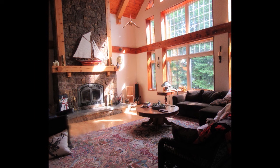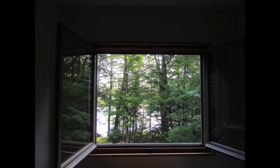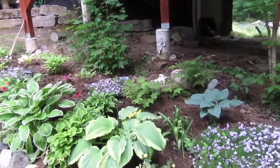Paul has built this all by himself, put everything into it. It is just absolutely phenomenal. I love the barn doors. Yeah, I know, it's amazing. And the windows were great. Nice fresh air coming in there. View of the lake from the window.